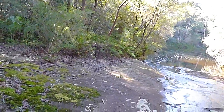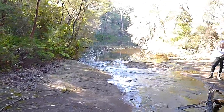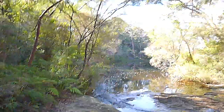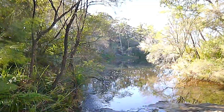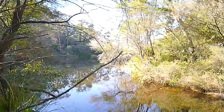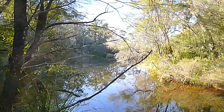So built in 1901 to supply water for steam trains after the railway line to Gosford opened in 1887. So the railway line at Gosford opened in 1887. This one was built in 1901. Do we get a better look at it from somewhere? There is a track on this side that will probably take us. So what does it say now from here?